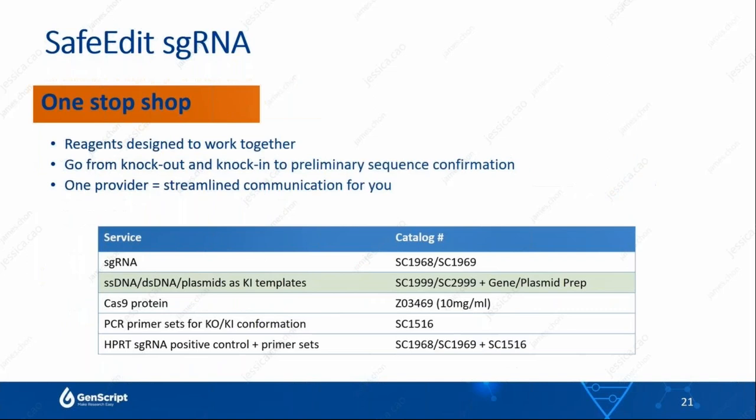And again, I'd just like to reiterate, we're a one-stop shop. We really do have all the reagents you would need for your CRISPR workflow, and our reagents are designed to work together. Because of this, we can provide you with a streamlined communication process, so we can have discussions about your projects and how we can help you accomplish them, as opposed to just buying parts from us.